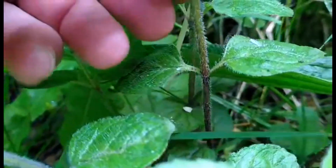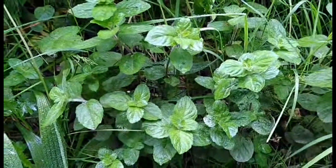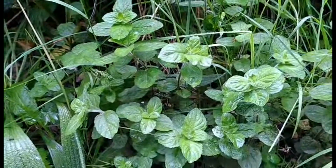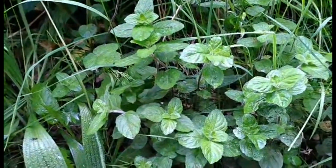If we come down here, see here, the stem, it's square. You can literally feel it. Four sides, a square stem. If you've got a square stem, you either have a nettle or a dead nettle. Now, the easy way to tell the difference between whether you have a dead nettle or a real nettle is if it stings you. If you've been doing this long enough like I have, you can tell the difference visually. But if it stings you, it's a real nettle, not a dead nettle.